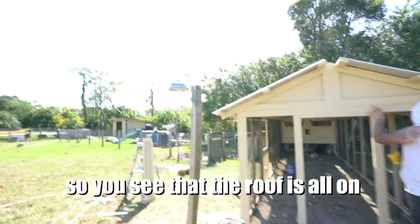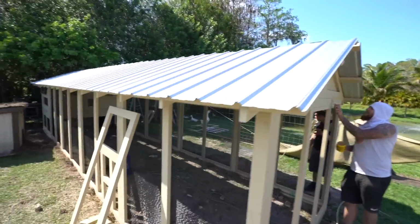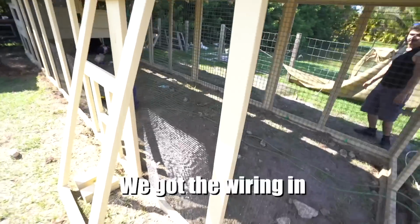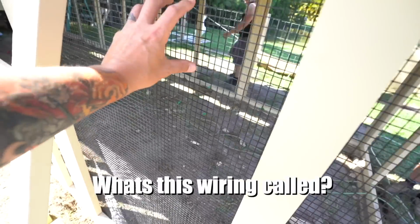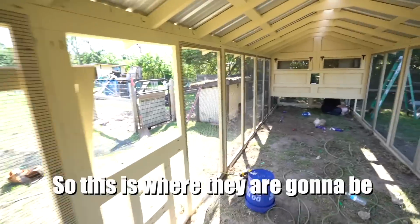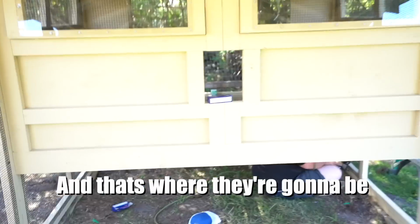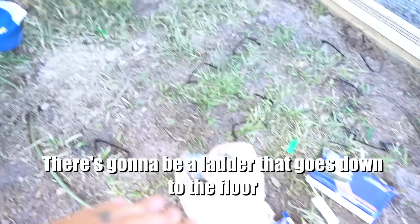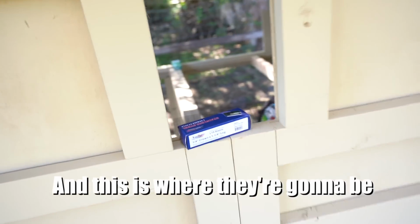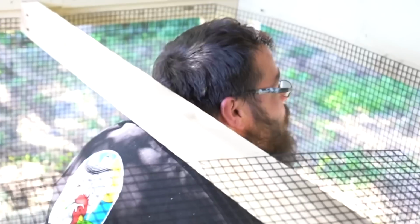So I wanted to give you guys an update on what we got going on. You see that the roof is all on. We got the wiring in. What's this wiring called? Hardware cloth. So this is where they're gonna be hanging out, and that's where they're gonna be coming out of. There's gonna be a ladder that goes down to the floor, and this is where they're gonna be chilling at.